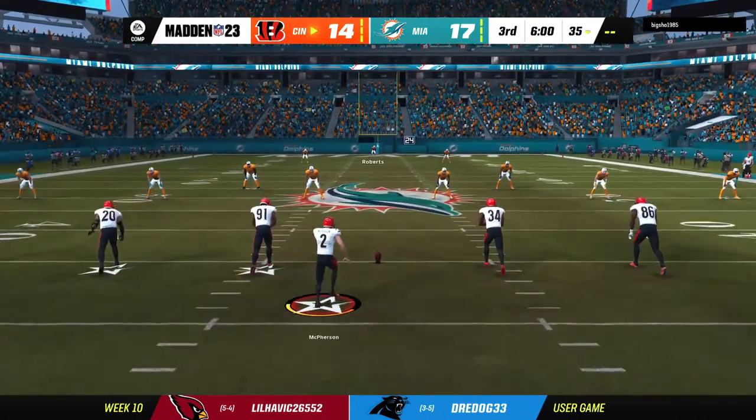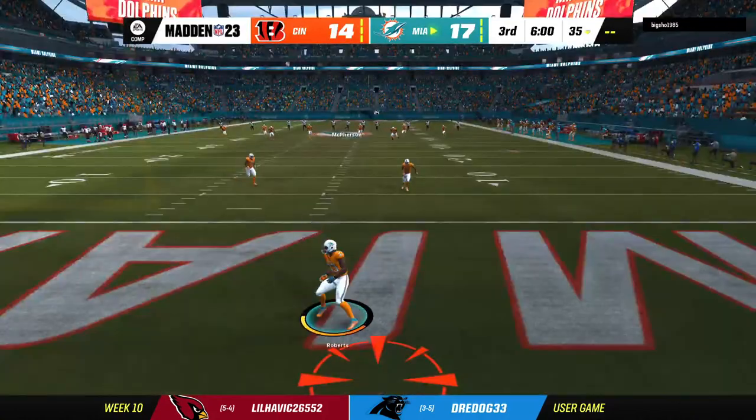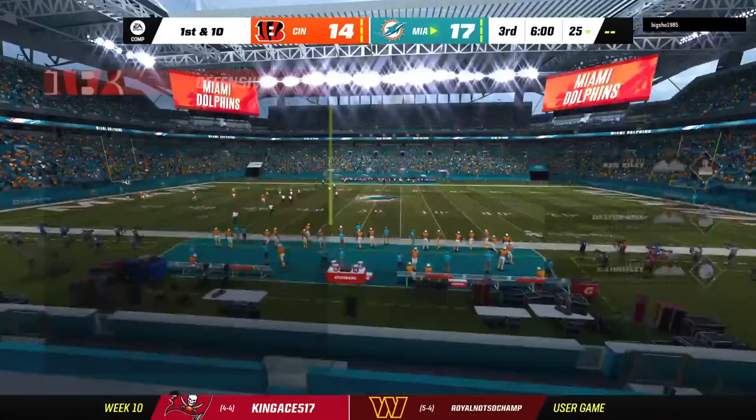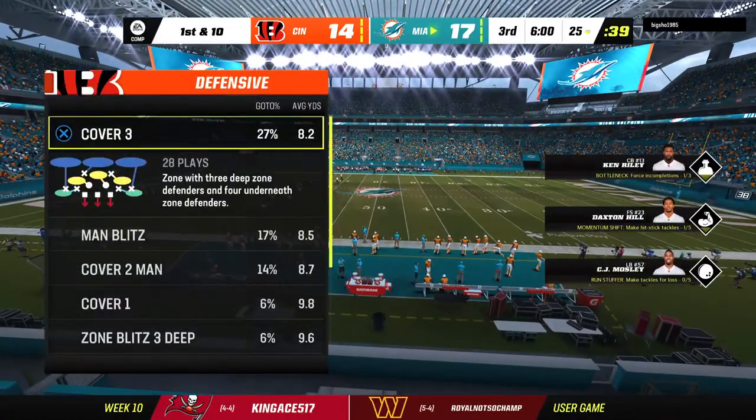Dolphins in front, and they'll be in possession of the football first as the second half gets started. And this will not be returnable. It's out of the back of the end zone for a touchback.